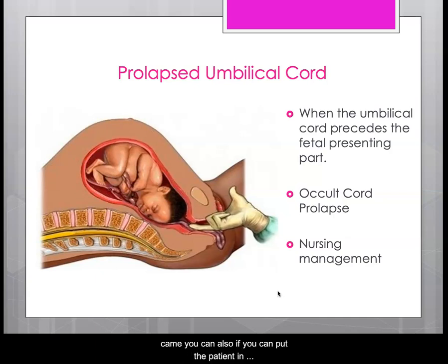Okay. You can also, if you can, put the patient in Trendelenburg to help offer a little more relief of that pressure as well. For those of you potentially my paramedics and EMTs, if you're out in the field and you find a patient with this, sometimes what we do is we'll tell you to put them on all fours, but then have her head down so that her backside is sticking up in the air, but her abdomen is slanted downwards to try to get the pressure off of the cord.